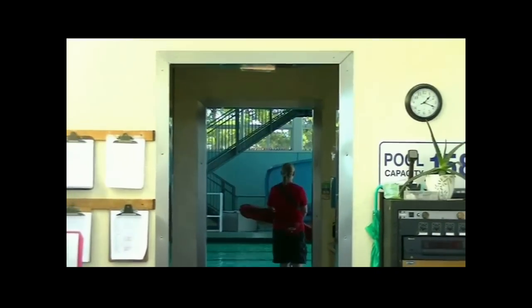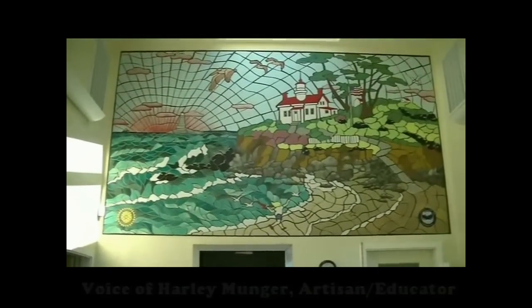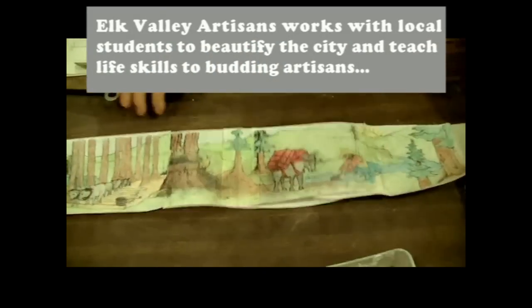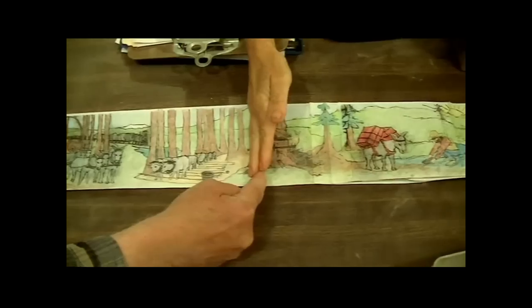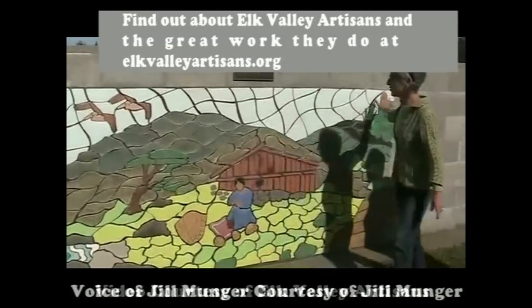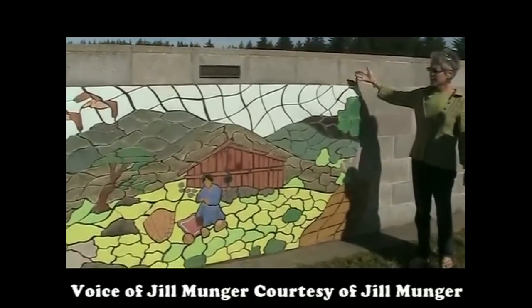There's enough murals around, right, Harley Munger? Probably more than 200 ceramic murals in Del Norte right now. More per capita than any other county in the state right now. Elk Valley Artisans is currently working to complete an epic mural at the Del Norte County Fairgrounds. This one here, we contracted with Rika Blue, and she did all the going down to the museum and going through all the history. 4 phases, and that is all the history of Del Norte County in the late 1800s. So that is the industries of Del Norte County represented.